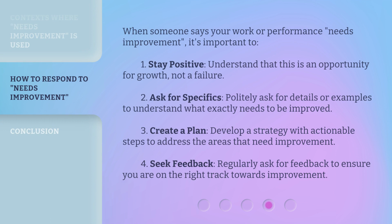When someone says your work or performance needs improvement, it's important to: 1. Stay positive. Understand that this is an opportunity for growth, not a failure. 2. Ask for specifics. Politely ask for details or examples to understand what exactly needs to be improved. 3. Create a plan. Develop a strategy with actionable steps to address the areas that need improvement. 4. Seek feedback. Regularly ask for feedback to ensure you are on the right track towards improvement.